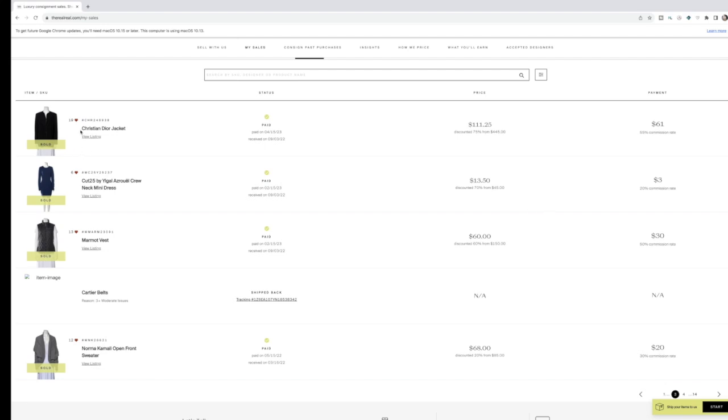I've sold this Christian Dior jacket. So this was like a blazer jacket. This sold for $111.25. They had this one for 5 months, and originally they priced it at $445. So they discounted this by 75% before it eventually sold, and I received a $61 commission. I actually did pay thrift store prices for this. I want to say I paid $20 for this at a thrift store. So again, I wasn't super happy with that return.